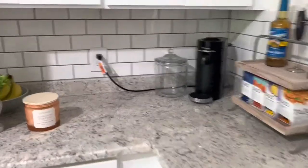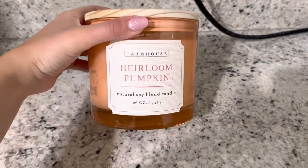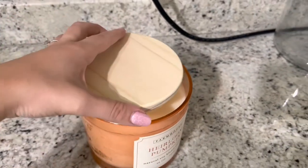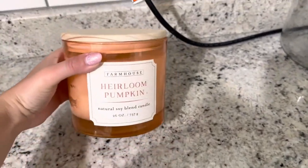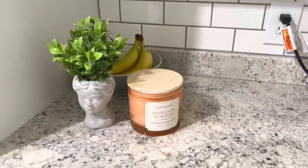But the star of the show, guys, I cannot believe I'm saying this. I got my first fall pumpkin. So this is an heirloom pumpkin. I love this brand Farmhouse that is at TJ Maxx. How beautiful. I mean, seriously, it smells delicious. And this one was $12.99, which is 100% a steal because of how big it is. I'm gonna put it in the living room, but I did it. I saw it and I couldn't resist. So I gotta put him out somewhere.